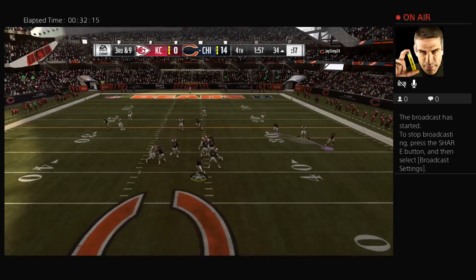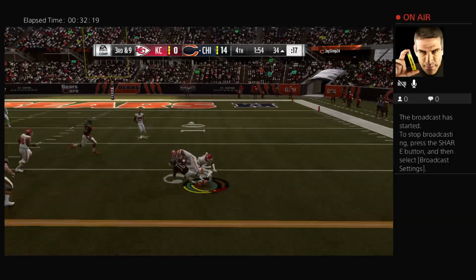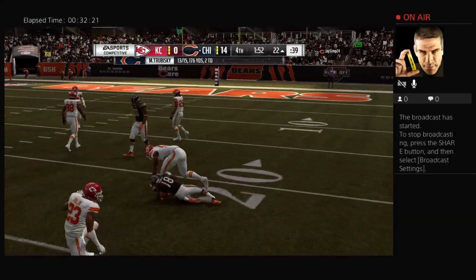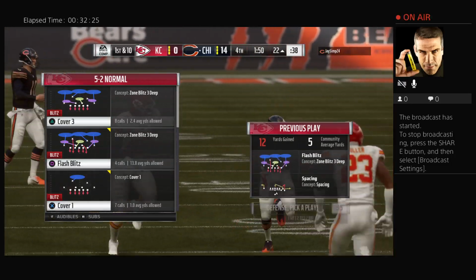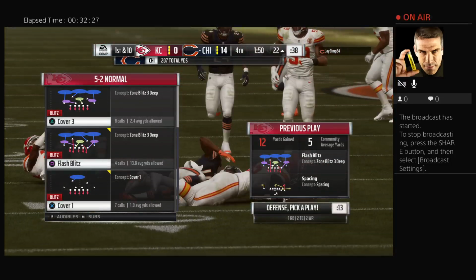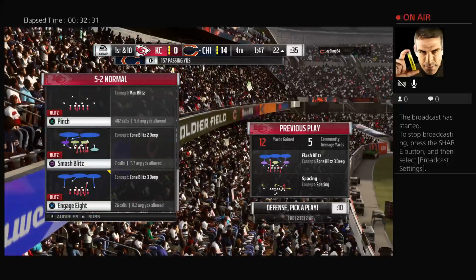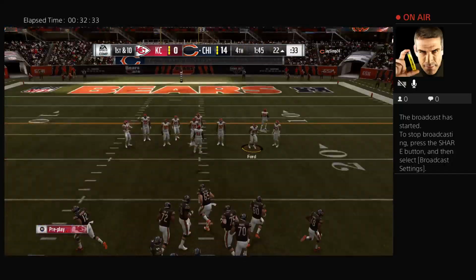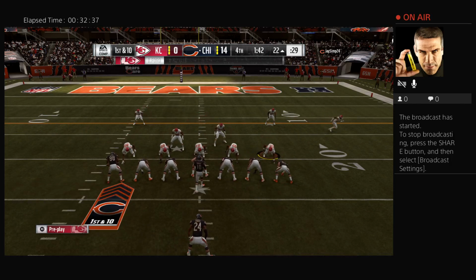On 3rd down, Trubisky escaping the pressure right. And this is Gabriel on the catch, and he's got this down almost to the 20 before he's dropped. Trubisky to Gabriel there for a Bears first down. And there was absolutely zero pressure on the quarterback on that play. 3rd down, and he has all the time in the world to eventually find an open receiver for a first down pickup.